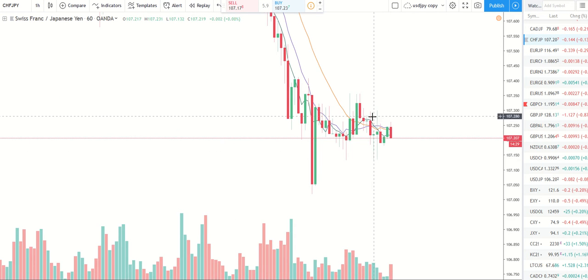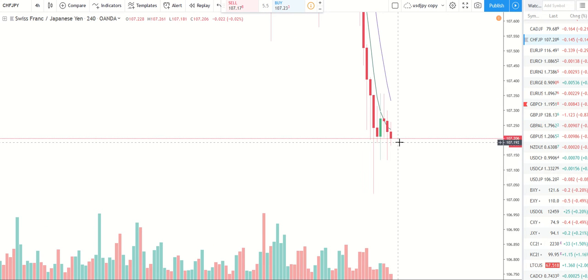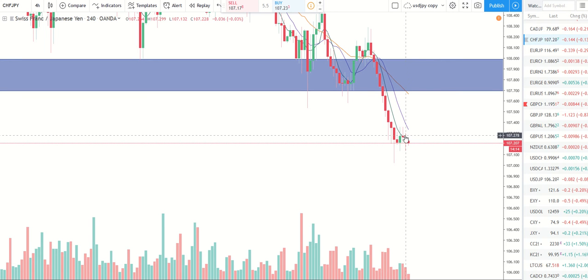Even on the hourly, you can see where price has been accepted for the moment. But when you come back out to that 4 hourly chart, you've got lower lows, then lower highs as well. So it's all coming down.